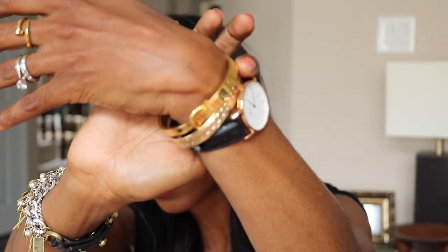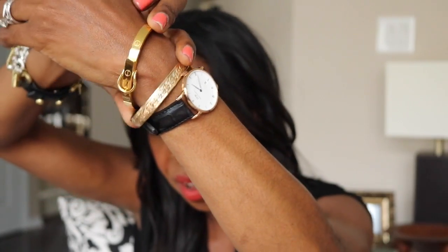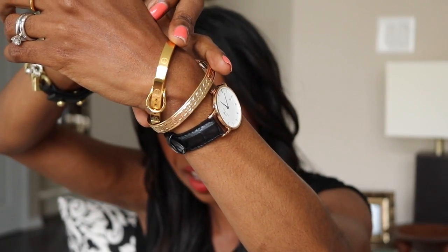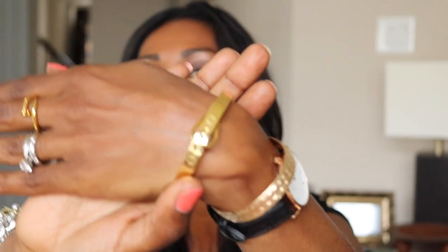Next up is this gold bangle right here. My mom gave me that when I graduated from high school, and I love it. I wear it all the time. It's just classic gold. It's the piece probably that I treasure the most and wear the most frequently. And the last up is this Cartier-inspired buckle bracelet.